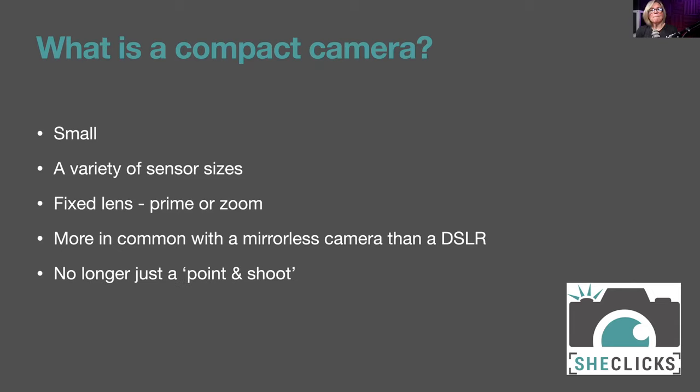And because smartphones have become prevalent, most compact cameras now really aren't point and shoot cameras. They've gone beyond that, because in the early days of compact cameras, with film and indeed digital, if you looked at the manufacturer's range of cameras, they used to produce a huge number of compact cameras, and they'd be really quite basic models that had very few features.